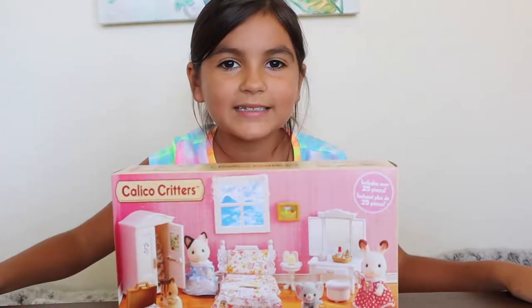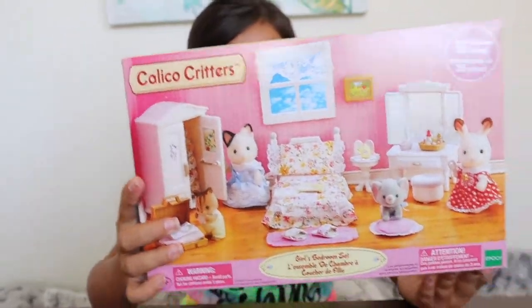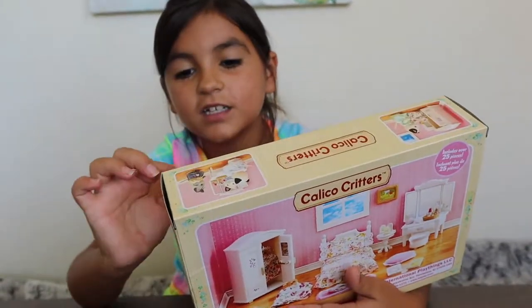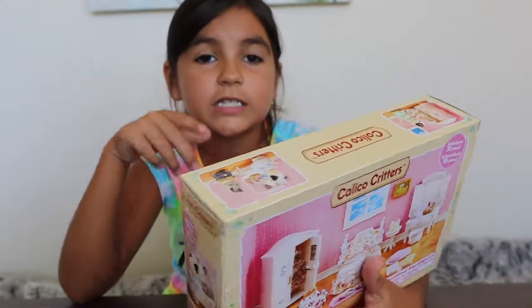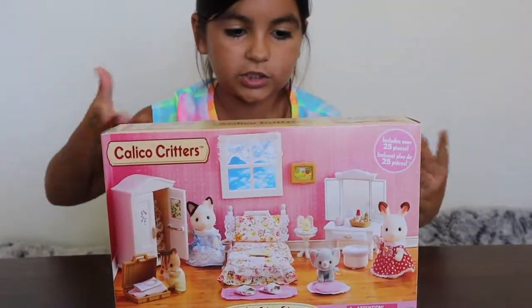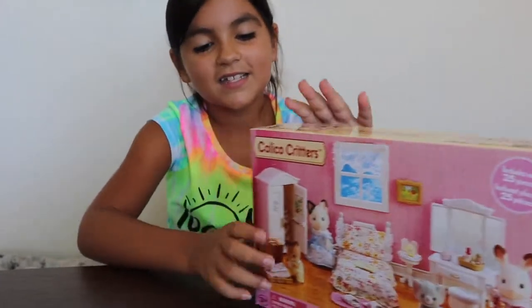Today we're going to unbox another thing. So today we're going to unbox this girl's bedroom. It says that it includes over 25 pieces, and then it says it again, but in Spanish. This is really cool that it says it in Spanish and in English, so I don't have to scrub. I don't know how to pronounce that. Whatever I'm gonna say. So let's open it.